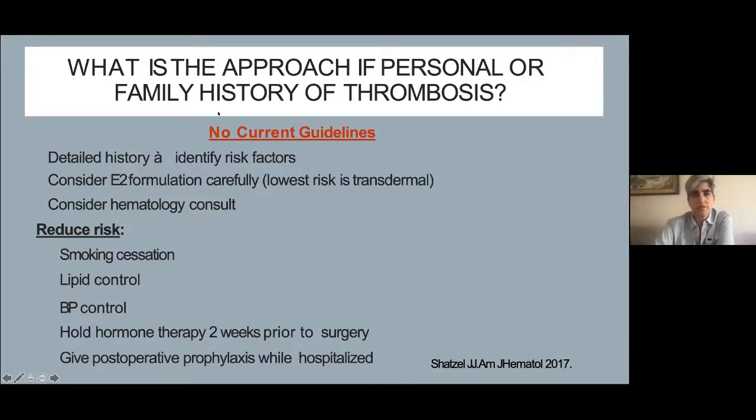So what if they have a family history of thrombosis? Really, I'll tell you what I do is I refer them to heme. We have like 4 different hematologists here that have expertise in particular risk of thrombosis and hormone therapy. So they see them quickly. And usually I can get them seen in a couple of weeks. So I won't start it at first.